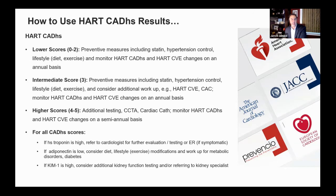Now, as far as the CADhs score is concerned, ultimately, it comes down to very similar management, right? If you know that a patient has a high risk for MI, stroke, or cardiovascular death as a consequence, or the presence of obstructive CAD, to a large extent, your management is going to be pretty much what I outlined earlier. I like to see my patients have lower scores because that's where conventional, non-invasive preventative measures are typically applied. The things that we should be doing anyway.